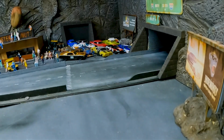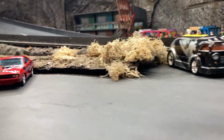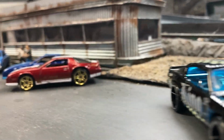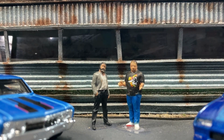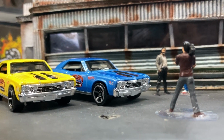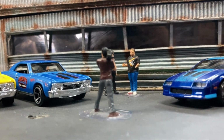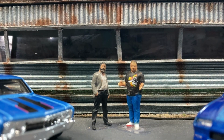So once again, Car Boy doing a great job in that IROC-Z Camaro, and he shuts out the Barracudas, which sets us up for an all-Chevy final. I definitely didn't think we were going to be down to the Chevelles and the IROC-Zs. I was expecting the IROC-Zs to do quite well, but I'm really surprised with the Chevelles. I mean, they're a good-looking car, but they are a little bit high, and on the canyon track, that can be lethal. But they've been out some stiff competition so far, and they've earned their place in the final.